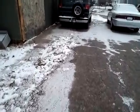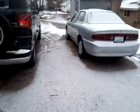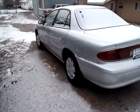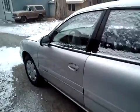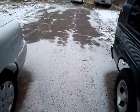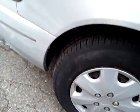And here's what she got. And this is why she's selling that car. This is a newer car. It's a 2001. And that is a 95 back there. This is a 2001. You can see brand new tire. And all the tires now here are good tires. They're all season. Now this is a Buick Century.